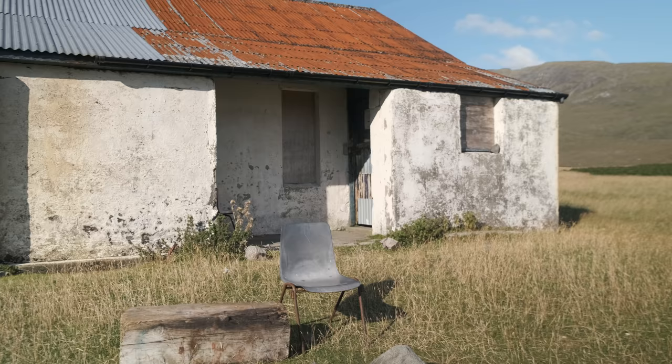Unbelievable. Yeah. It can rain for 40 days and 40 nights in this part of the world, so for us to get this weather has been spectacular. We've lucked out. Spoilt run.